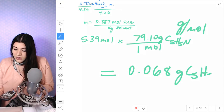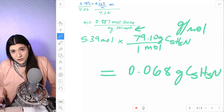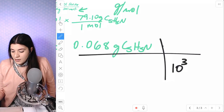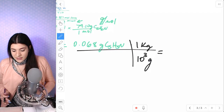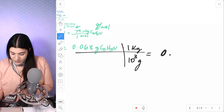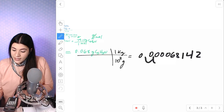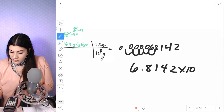And then from here, remember we want our kilograms of our solvent. So what I'll do next is, using the metric system, change this to kilograms. This is in grams now, so this is really 10 to the third grams, since that's what kilo is, and this is 1 kilogram. Dividing by essentially 1,000, this is 0.0000142. I'll change this to scientific notation. So changing this to scientific notation, this is 6.8142 times 10 to the negative fifth kilograms.